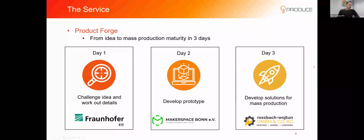Then on the third day you could go to Rosbach-Boythun and discuss a roadmap: what needs to be done to come from this prototyping state to serious production. That doesn't only involve questions around how to make and produce things, but also what else you need to think of during this process. So legal things, topics about procurement, anything that's needed there.